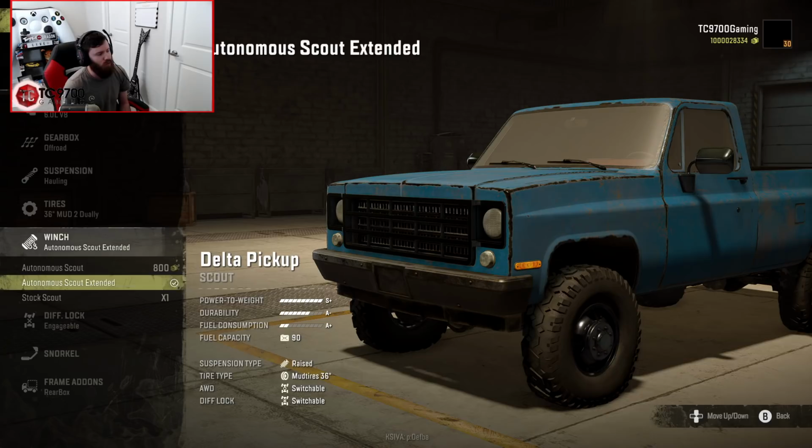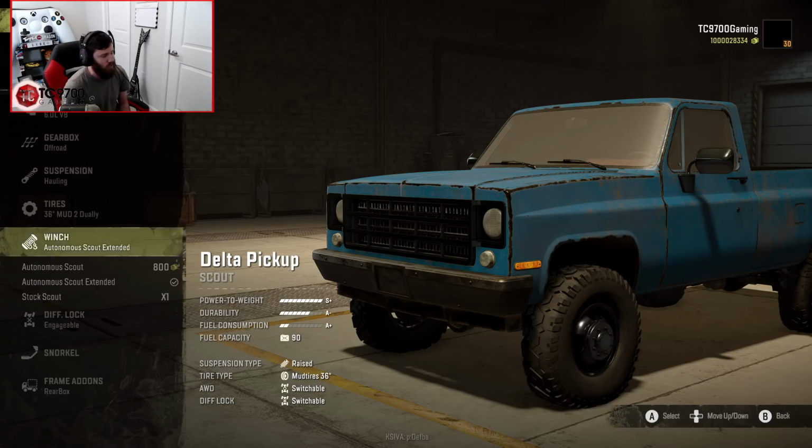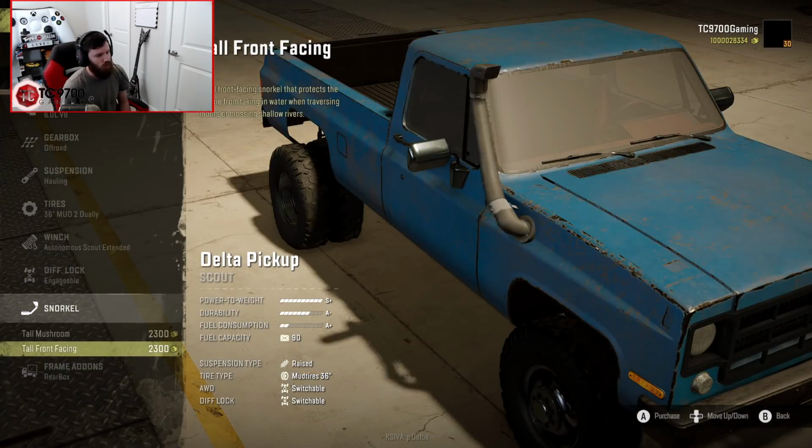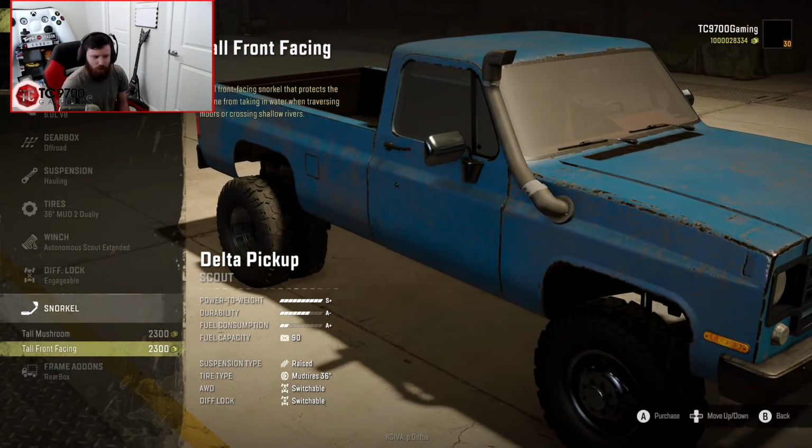In the winch department, you have Autonomous Scout Extended and Stock Scout. Diff lock-wise, it comes default with an engageable diff lock. Snorkel, we've got tall mushroom and tall front-facing. The tall front-facing definitely looks like it suits the truck more, in my opinion.